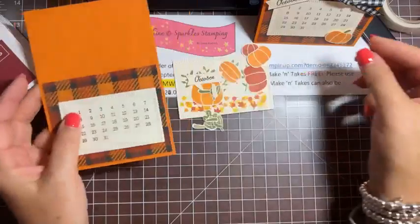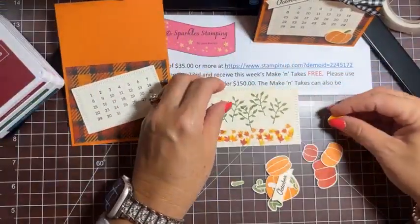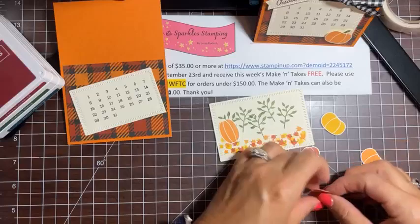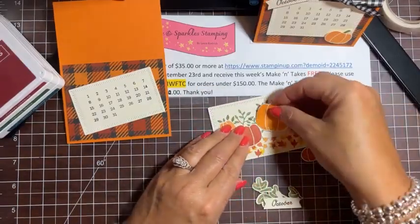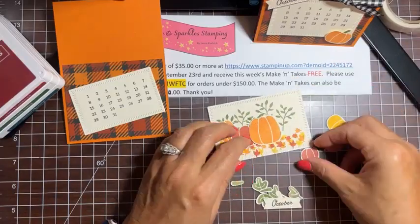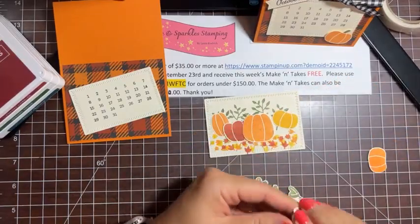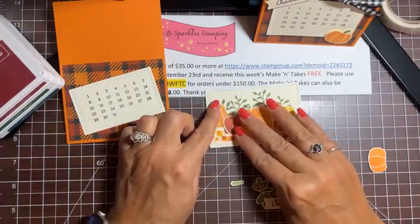This is going to go right here, but first let's put this little scene together. I'm just going to line them up first because I want to see exactly where I want to have them before I put them down. I'm going to put them kind of like this. And then we'll put the stems and leaves on. You know what? I want to actually put the stems on first because I feel like they're kind of difficult. So it's going to kind of go like this. And then this little one is going to kind of go right here. So that's how we're going to line them up.